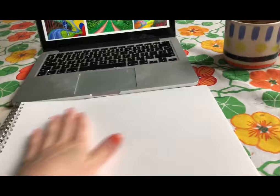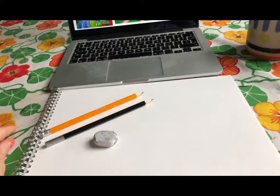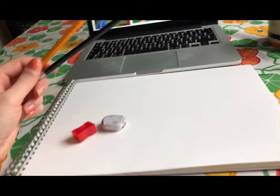Okay, so I've got my paper, and I've just got a couple of pencils, a rubber, and a sharpener. So you need to start by always having a sharp pencil. The outcomes are going to be a lot more successful when you've got a sharp pencil, and it's always handy to have a rubber on hand as well. So, a couple of tips for creating your landscape.